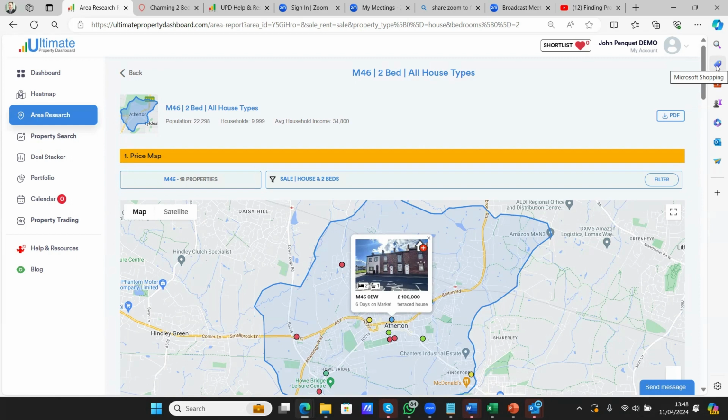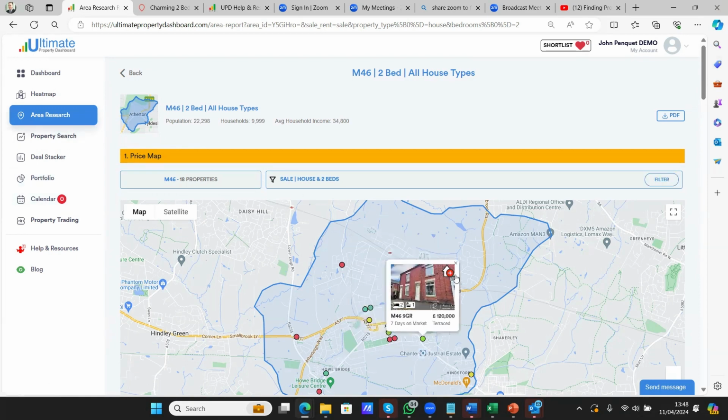All right. But actually, the next step, the thing that we want to be able to do is to find properties. Let's find some properties that we would like to invest in. Now, there's many ways you can do this on this software. Obviously, there's one here. Look, we can click on these little dots, which are property listings, and view them. Just tap on them and look at them. But we can be a bit smarter than that.